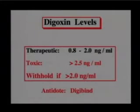I think you should know the serum dig levels. The therapeutic levels are usually something in the 0.8 to 2.0 nanogram per milliliter area. Toxicity occurs at levels greater than 2.5 nanograms per milliliter. The general rule is you would withhold digoxin and notify the physician if the serum digoxin was greater than 2.0. There is an antidote for digoxin, and that's a drug called Digibind. Sometimes you'll see that referred to as FAB immune digoxin, and that can be given in severe cases of digoxin toxicity.